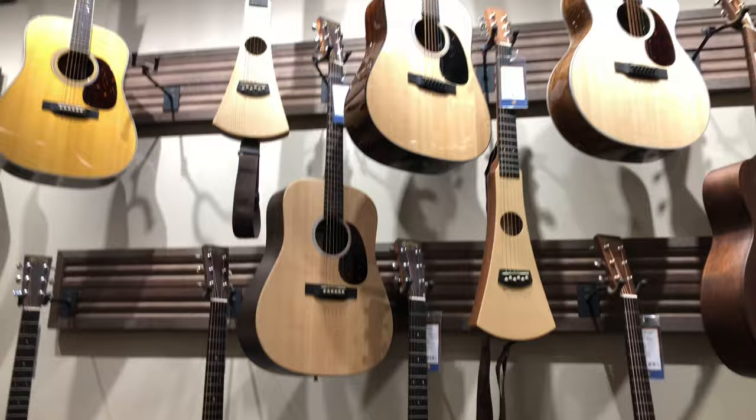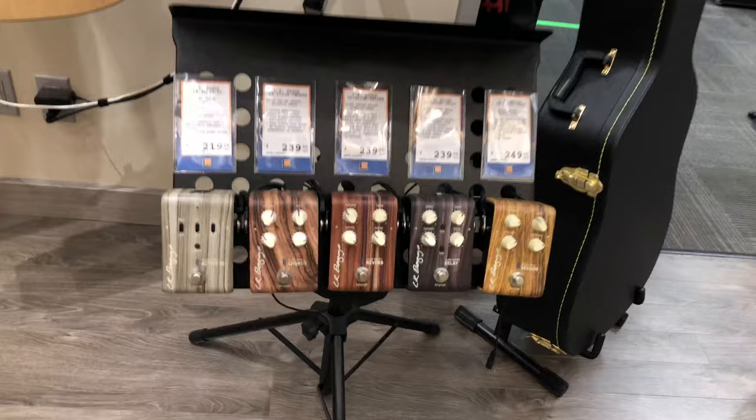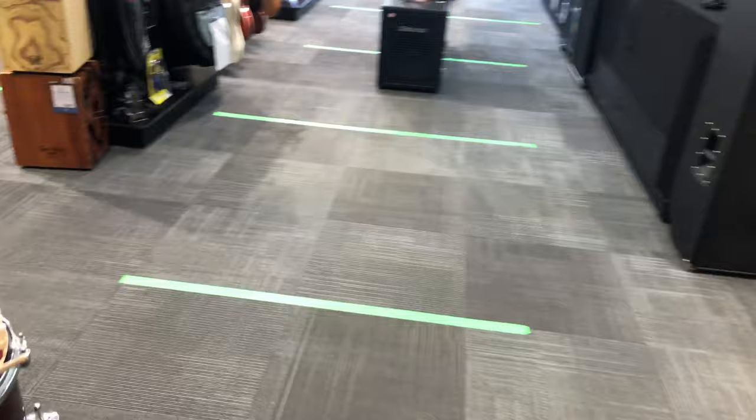Ooh, oh, some L.R. Baggs effects. So if you're an acoustic player that still likes using a pedal board, I know there's some of you out there. All right, back onto the main showroom.